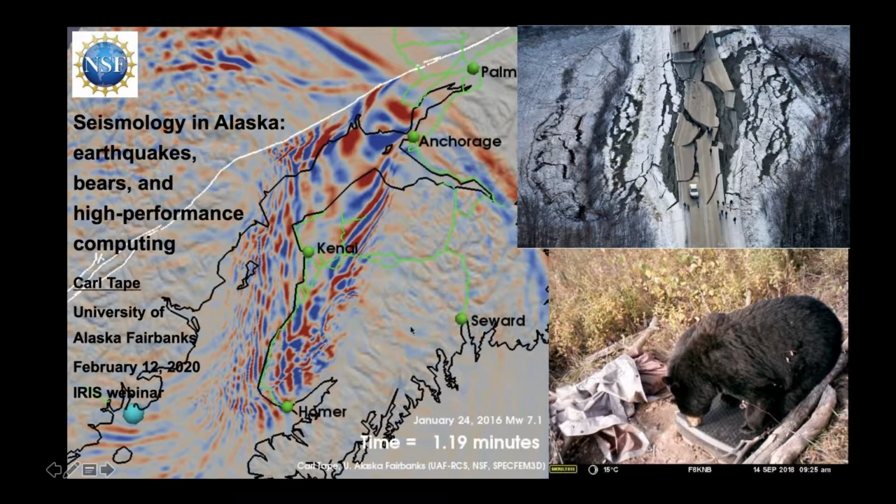And the high performance computing comes in trying to obtain snapshots of the seismic wave field, such as shown here at left.